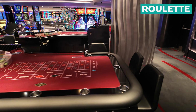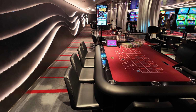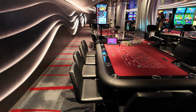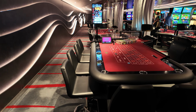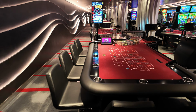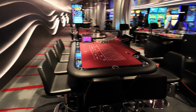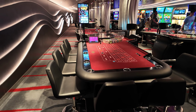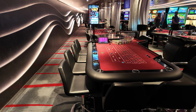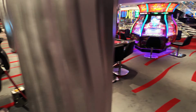The second roulette table. On the Meraviglia back in November, they had a European roulette table, which means there is only one zero versus American roulette, which has two zeros. Both of these are American roulette, so there are two zeros, which means the house has about a 5.5% edge. Honestly, in Vegas, I saw some of these tables that have three zeros. So I guess we should be happy that it's only two zeros, but 5.5% should be plenty of edge for the house, in my opinion.